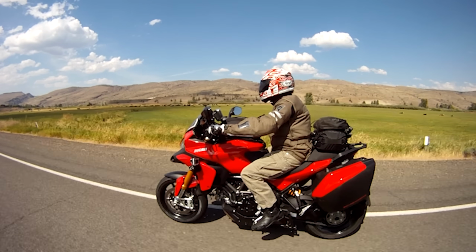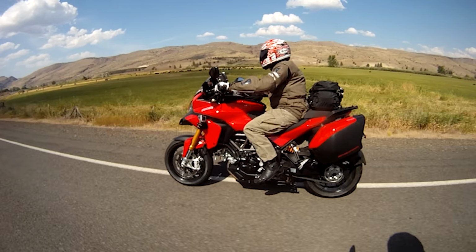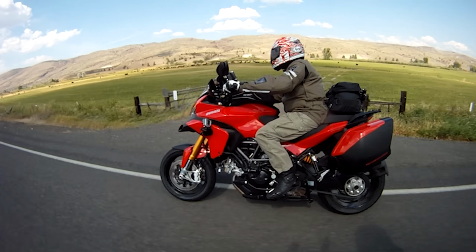But the one bike that it reminded me of the most was the early Ducati Multistrada 1200, and I mean that as a genuine compliment. Because those early Multis were basically just a cross between a dirt bike and a sport bike. They were fast enough to make you question your life choices, but still all day comfortable and endlessly capable.